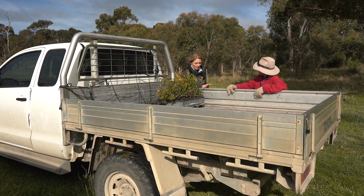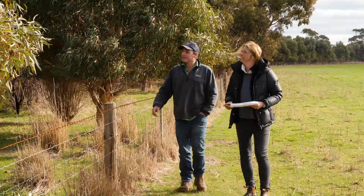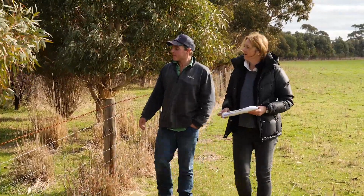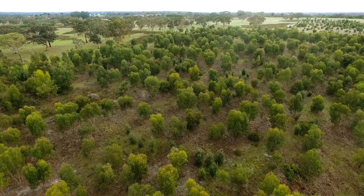The project is very much about the people as it is about the bird. It's really important we continue to ask, to listen, to adapt, and to support landholders to ensure that red tails remain in the landscape for future generations.